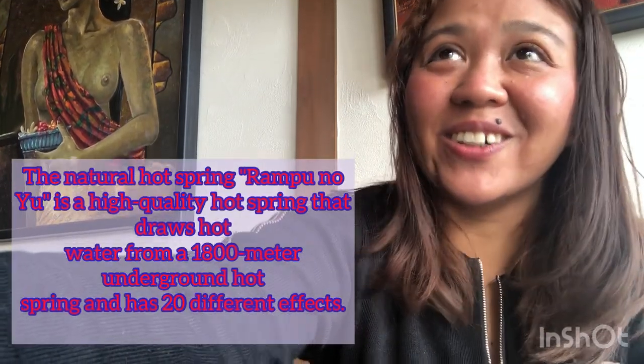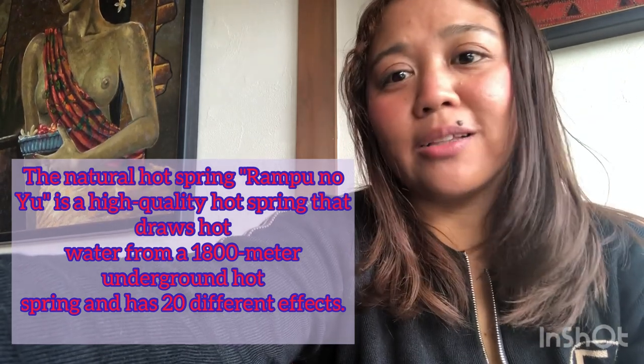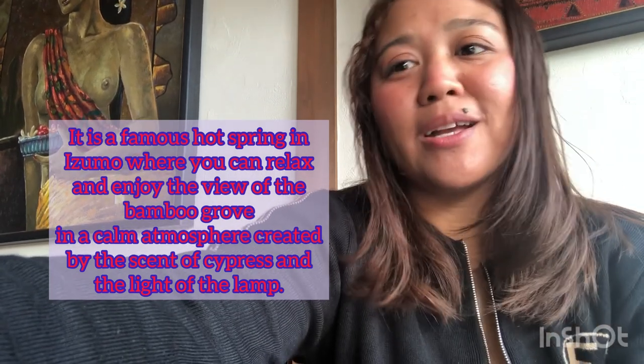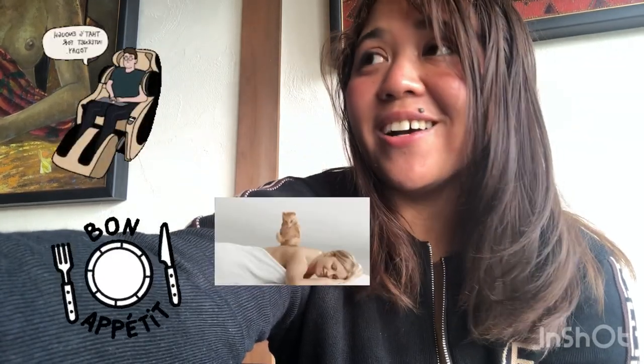And you can see the water, it's very brown and muddy. If you use your towel, it will turn brown. It's like, oh my gosh, can you still go inside or not, but it's a natural hot spring, all in a natural way, so you can feel how good it is. And this onsen has a restaurant, a souvenir shop, and a massage area. It's just like a spa where you can relax.